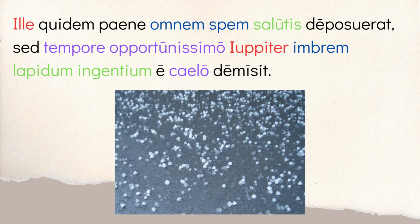But at the tempore opportunissimo, so at the most opportune time, Jupiter, right, Jupiter, he demissit, he sent down an imbrem, a rain. And it's a rain, a caelo, from the sky of lapidum ingentium, of huge stones. So it's probably hail, right? Which is why they call this the miraculous hailstone. So the icy, rocky, hail starts falling down. Although in this description, it makes it sound like boulders are falling from the sky.